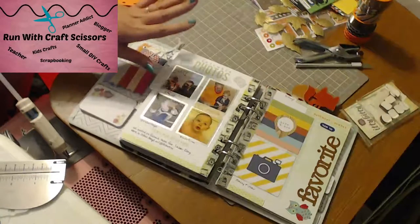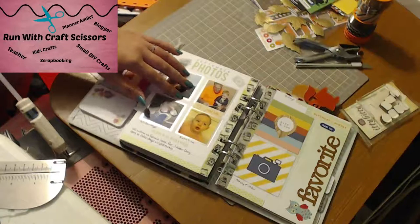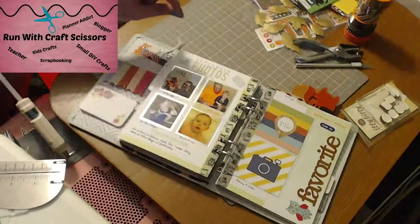I'm gonna do a quick flip through of my September and what it looked like, because I think I did a plan with some, and some I didn't. You can see some of my planner clips peeking out for fall.